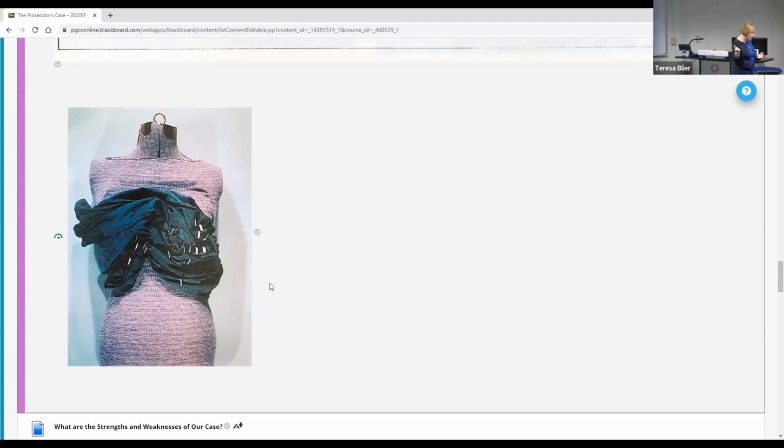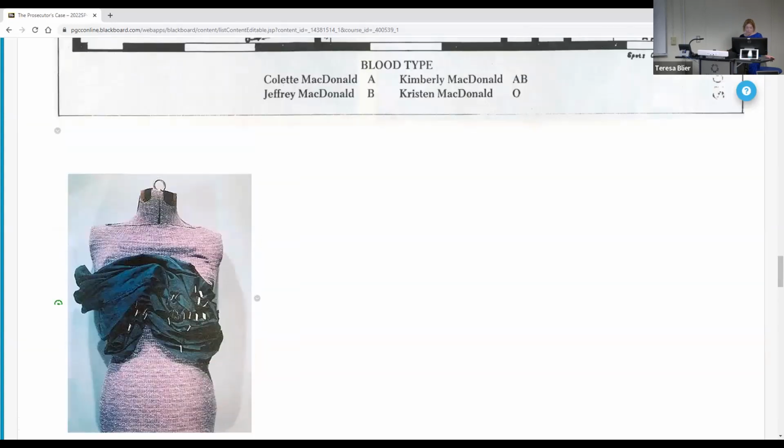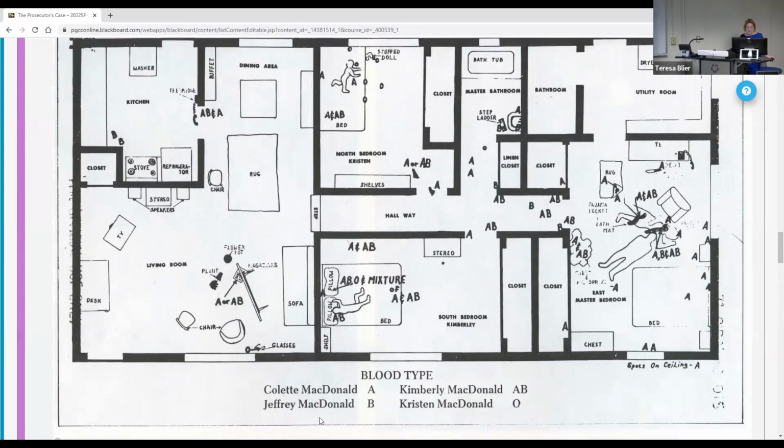Can you go back to the diagram? Is his blood somewhere else throughout? I see AB a lot. What is he? He is B by itself, right? And what you're going to find is very little B blood at all. And that's because he wasn't hurt very badly. He said he woke up, but he had wounds.